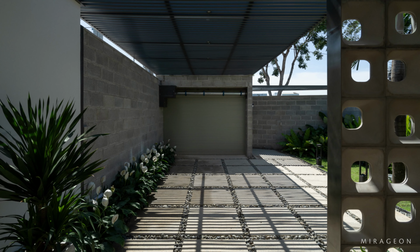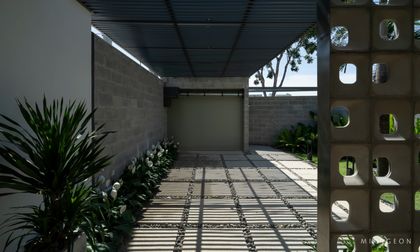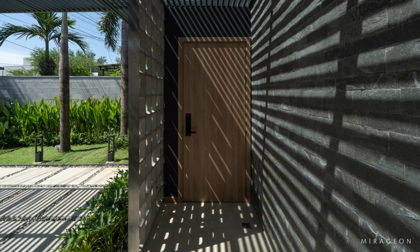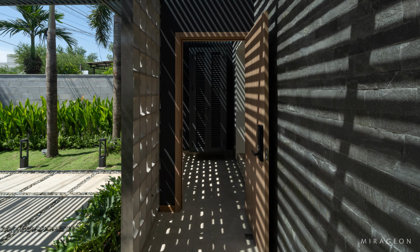Adopting a minimalist approach, the facade of Dan House is discreet yet inviting, with a design that gradually reveals its depth as one moves towards the rear. This architectural choice reflects a respect for the natural surroundings and the lifestyle of the homeowner, where the true values are contained within.